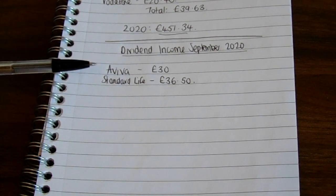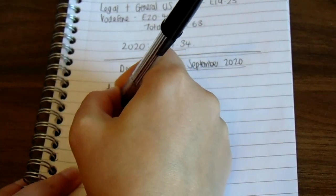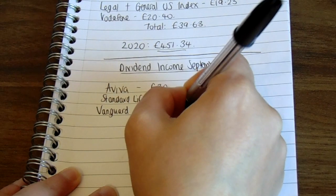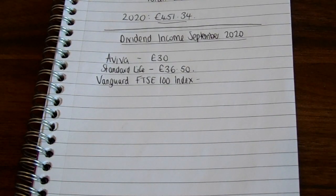But the last one is a fund, so these two are individual companies. The last one is the Vanguard. So Vanguard is a big kind of fund company, I suppose. It's the Vanguard FTSE 100 index that paid out the last time. So this is a fund that invests in the top 100 companies in the UK. So obviously it's the top companies, it's the ones that have the biggest market value. So, you know, the dividend yield on this is 5 point something percent. Is it 5.1%? I can't remember. It's 5 point something percent anyway. So it's a good one to have as a dividend investor for me.